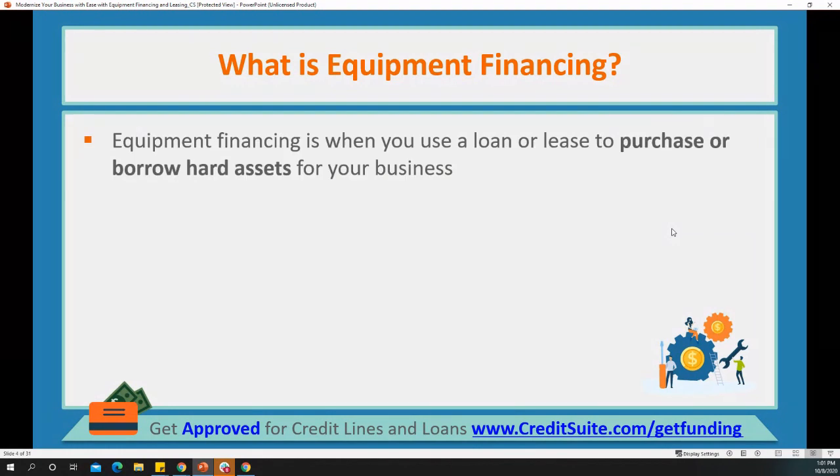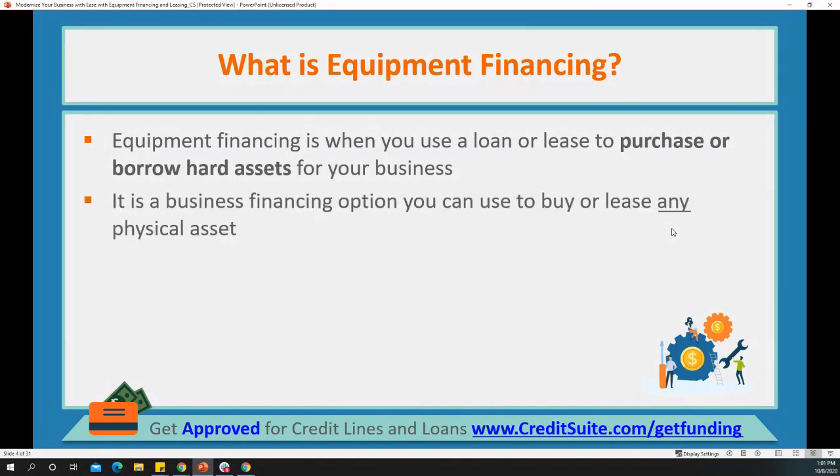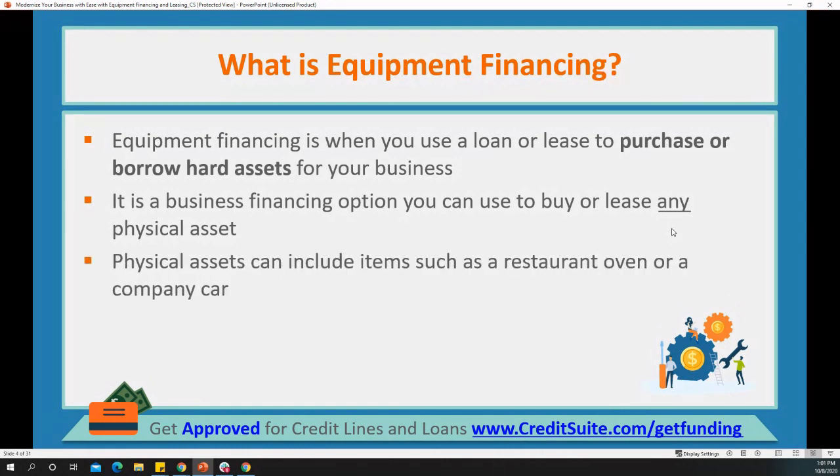What is equipment financing? Equipment financing is when you use a loan or a lease to purchase or borrow hard assets for your business. Basically, it's a collateral loan. It's a secured loan. It's a business finance option that you can use to buy or lease any physical asset. Examples of that would be if you're in a restaurant and you wanted to buy an oven or a company car, or if you own a landscaping business and you wanted to buy a lawnmower. These types of equipment purchases would be available to you, and that doesn't include office supplies as well, fax machines, printers, etc.